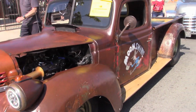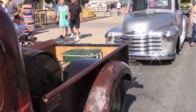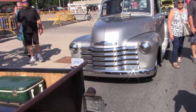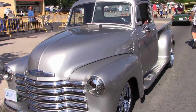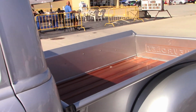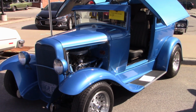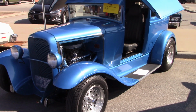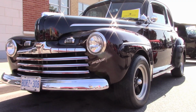Jeff was here with his Rat Rod Dodge. Here's another pickup. This one definitely not a Rat Rod. It's a beautifully restored Chevy with a nice looking bed in the back. Here's Blake's 31 Model A. He says his dad spent sleepless nights trying to figure out those gull-wing doors.